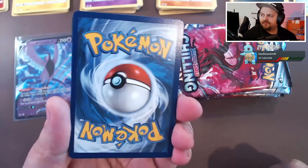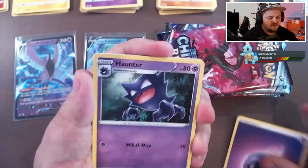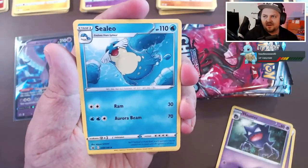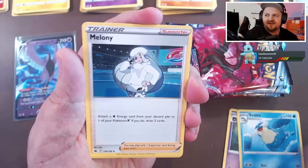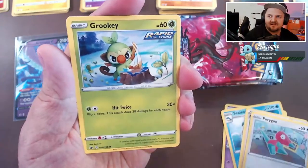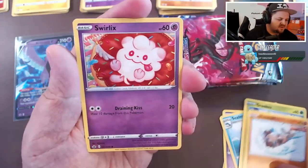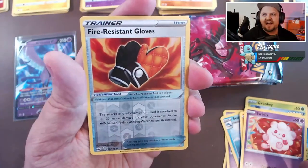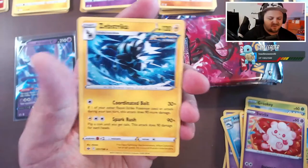New box. I'm gonna guess fighting. Nope, psychic. All right, we got Haunter being all creepy and being like, hey, grabby hands. Well, Celio, nice. Haven't gotten this yet. And underwater being all like, boo. I like giving the voices. We got Melanie. We got Porygon. Grookey. We got a Mareep. Rockruff in the snow. Swirlix with that draining kiss. Reverse holo fire resistant gloves for those hot hands, picking out that tray of cookies out of the oven. And Zebstrika. Cool.